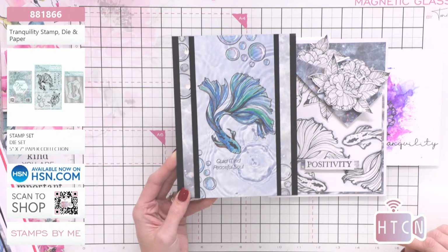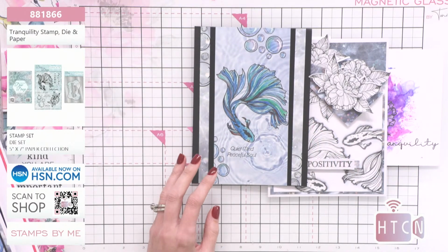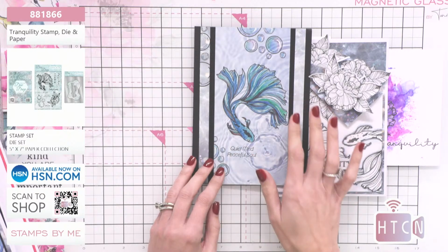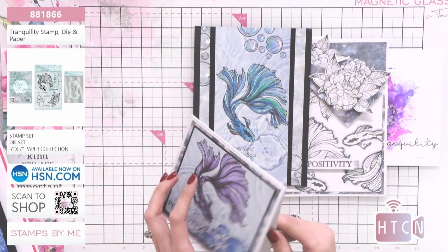Heidi says, love this gorgeous fish. Honestly, wait till I show you the tail. The tail and its fan is just beautiful. And Sandy says, oh, I've just found you. Thank you so much, Sandy. I'm pleased you found us, sweetheart.